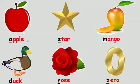So, children, shall we repeat it together? A, P, P, L, E, apple. S-T-A-R, star. M-A-N-G-O, mango. D-U-C-K, duck. R-O-S-E, rose. Z-E-R-O, zero.